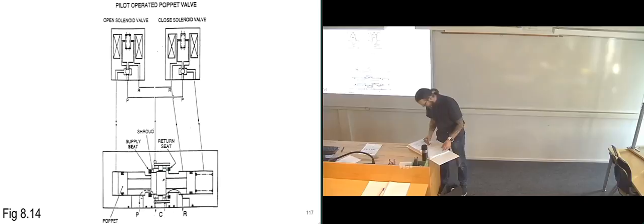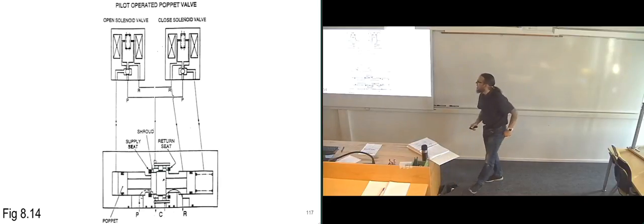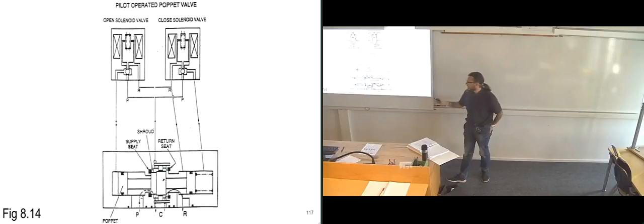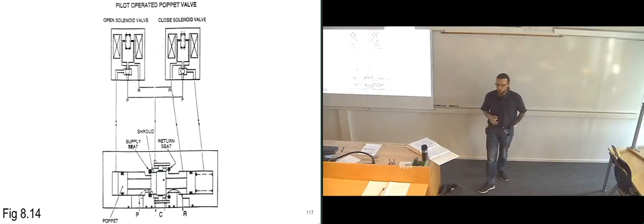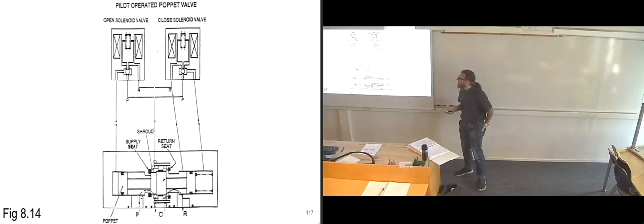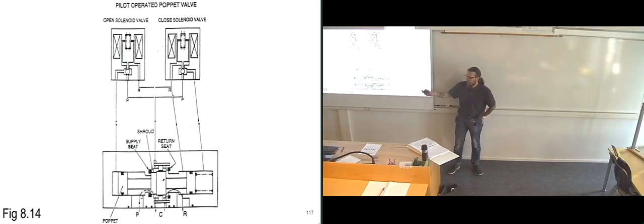So the next one was... Yeah, this is sort of a schematic of the pilot-operated poppet valve. So here's the valve itself, the poppet valve. We'll be getting more into the different hydraulic valves as we go along in the hydraulic systems part, so I'm not going to go too closely into this one right now. But the point is that you have the solenoid valve, which is controlling this valve. So the main hydraulic pressure is going through this valve, and this valve is being operated by the solenoid valves.